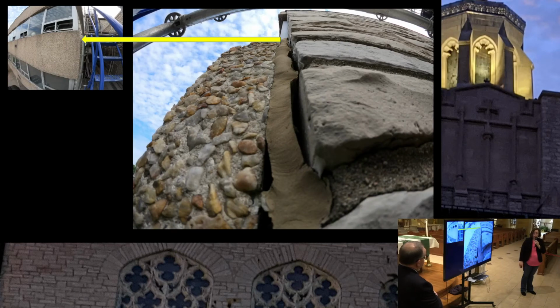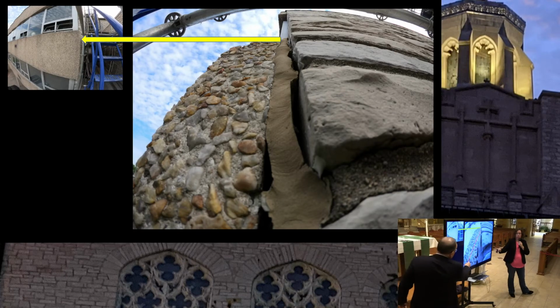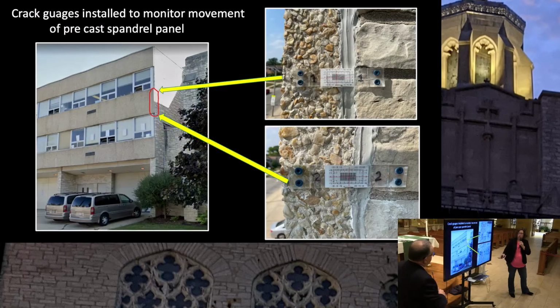So this is one location that was not identified during our 2019 facade report, but this actually shows the type of gap that we were seeing, and it was not noted in the 2019 facade report. We actually saw this when we were on the scaffolding for the north wall. So for now, we had some crack gauges installed to monitor if there's any active movement on this one.